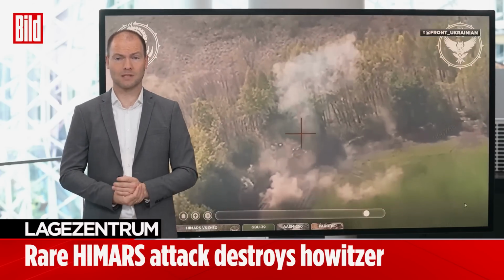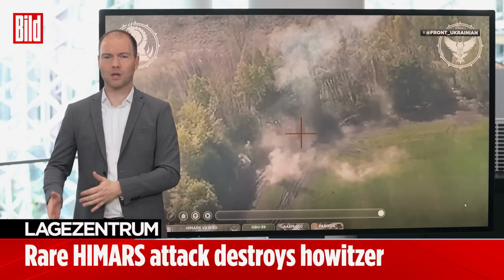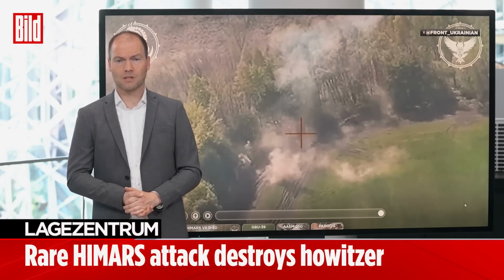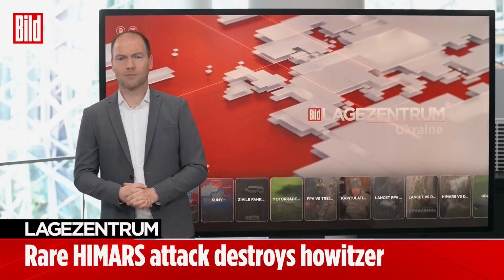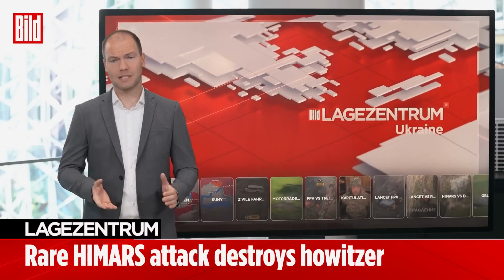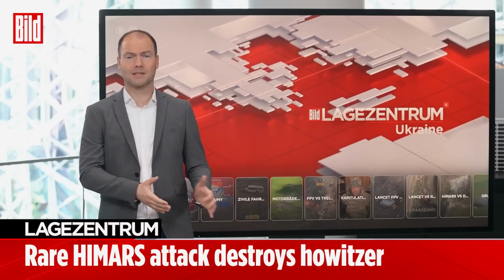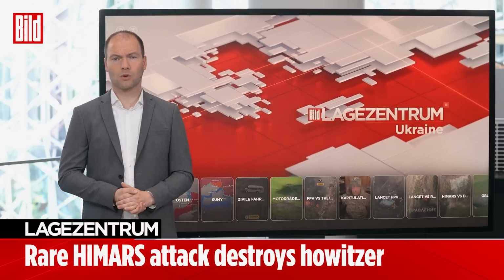The first possible answer is, of course, OPSEC. That means the Ukrainians are simply posting less of it to avoid showing the Russians where they have HIMARS deployed. The second possibility is, as we've seen in recent weeks, that the Russians have actually destroyed some of the HIMARS launchers, or at least severely damaged them in recent months. There were sometimes more videos of those than of HIMARS attacks. And the third possibility, of course, is that there is no longer enough ammunition.